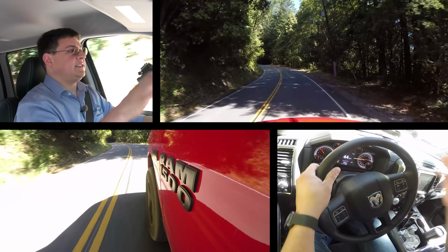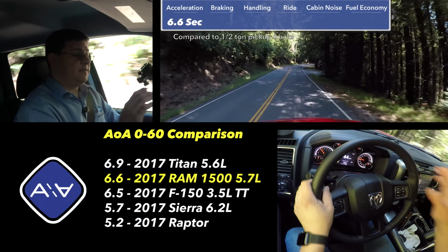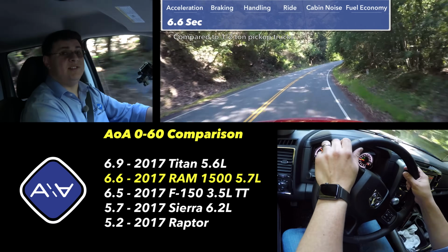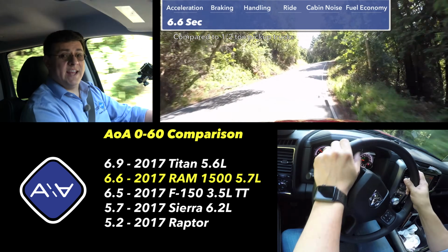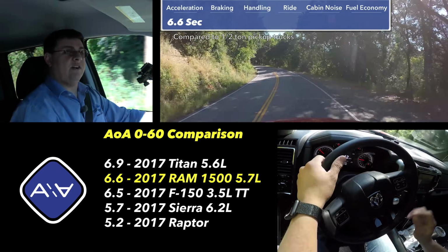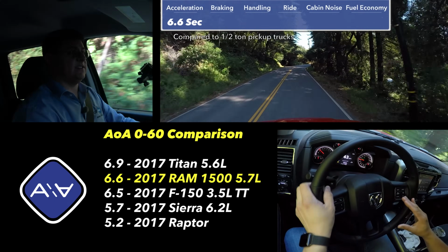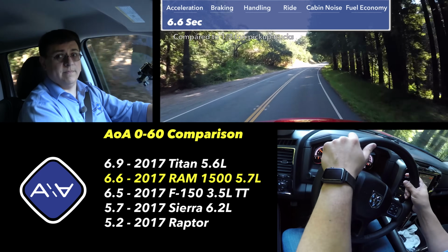In our acceleration test, the model that we're driving ran from 0 to 60 in 6.6 seconds. This vehicle has the 392 rear axle ratio, the 5.7 liter HEMI V8 engine, the 8-speed automatic transmission, and the 20-inch wheels and tires. There are a wide variety of different axle ratios and engines to choose from in pickup trucks, so it's important to keep those things in mind when you're starting to compare acceleration figures. This same engine and transmission with the same wheels that this vehicle has on it, but a different axle ratio, would go from 0 to 60 in a different time.